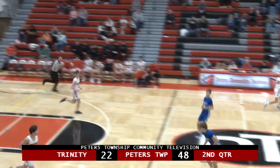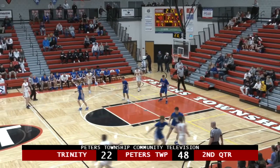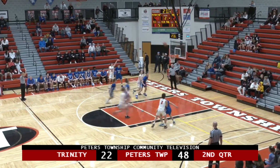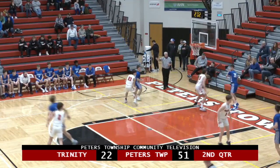McCullough bringing the ball up for Peters Township. Spreading the floor like they normally do. Penetrating, Mills into the paint. Ziegler for 3. He hits a 3. Everybody's joining the party tonight, Eric. Yep.